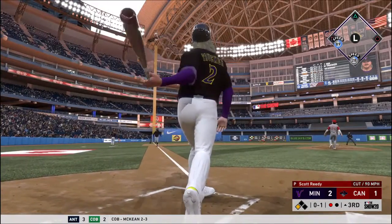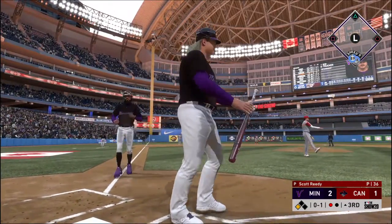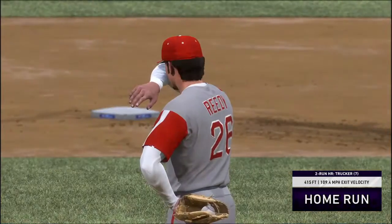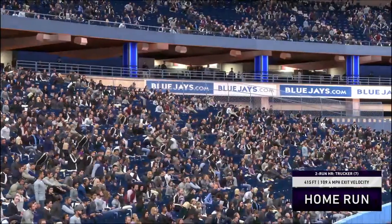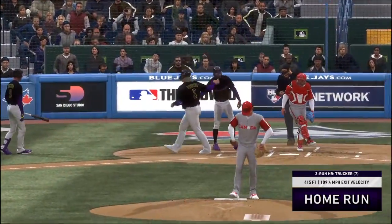He brings value to... There's a swing and a drive, and everybody's just going to sit back and watch that one fly. A no-doubt home run. It's a 2-run shot to straightaway left. 7 home runs for him on the year now, as it's now a 4-1 ball game.